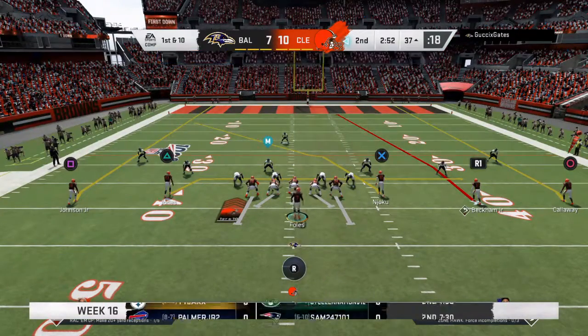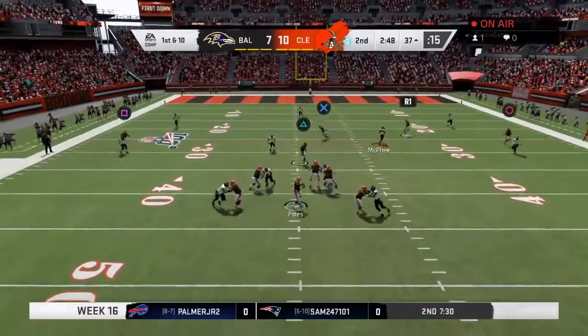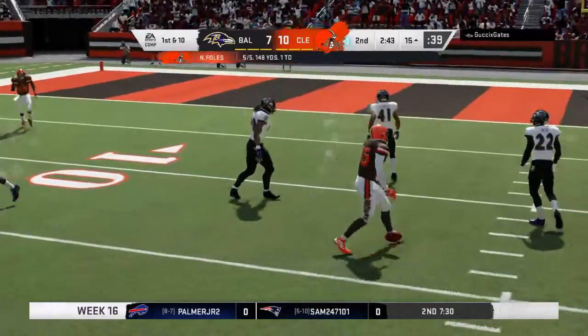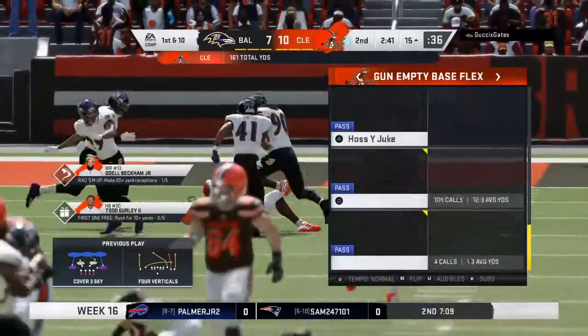So how about that for a chain mover? They're all the way down inside the 40 now for 1st and 10. Foles. He goes full extension, and he's got it. A good pickup there, 21 yards.